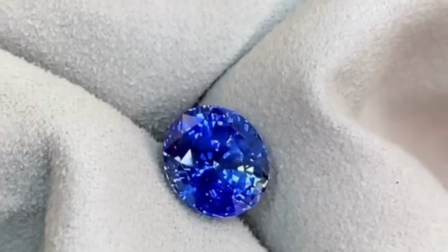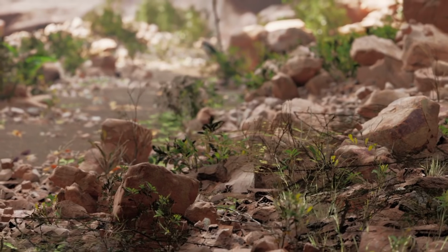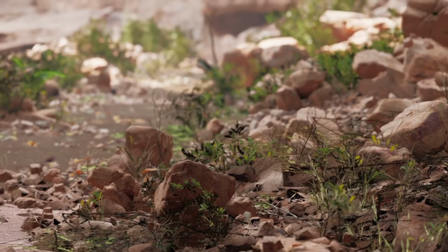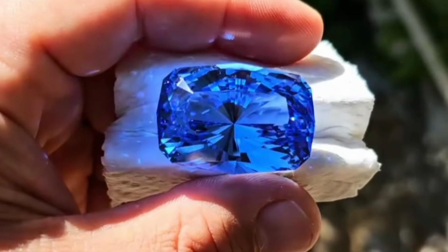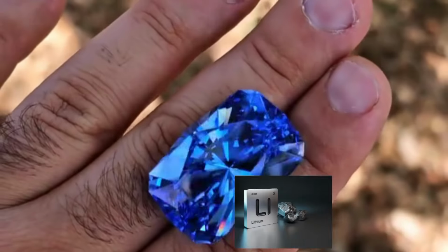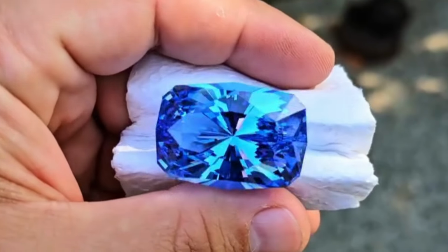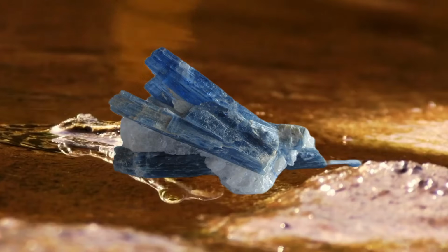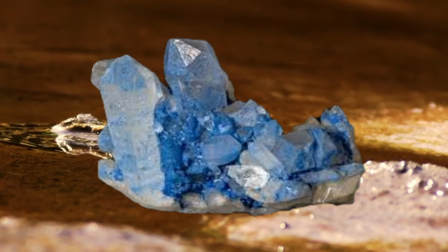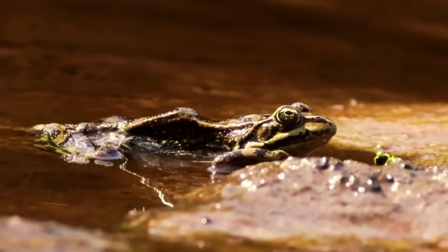It's all about iron. Red soil is usually the product of iron oxides like hematite and goethite. In the same regions where iron-rich fluids once surged through fractures, they often dragged along other metals, lithium, boron, beryllium, forming the elemental cocktail required to grow blue gemstones like sapphire, kyanite, or even dumortierite. It's a geologic paradox, red above, blue below.